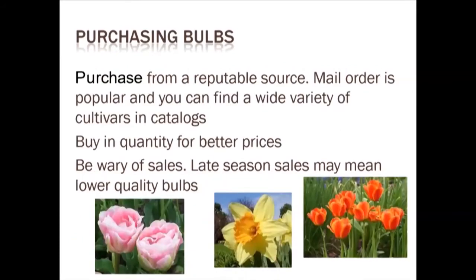There are lots of places to purchase bulbs. Check out mail order catalogs, garden centers, and home improvement stores. Sometimes you'll get a better price if you buy them in quantity. And while it's tempting to wait for sales, you may not get the best quality bulbs.